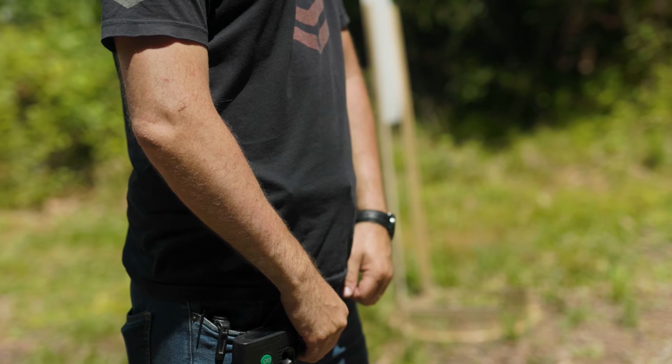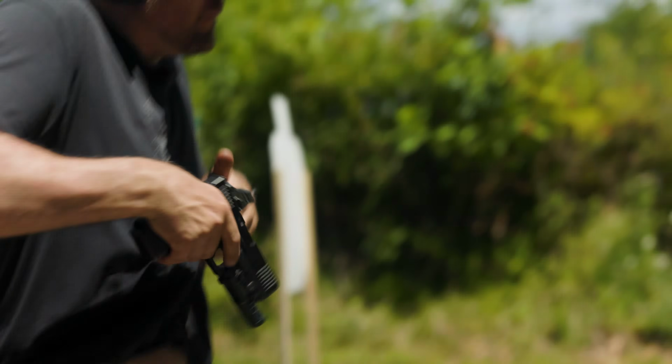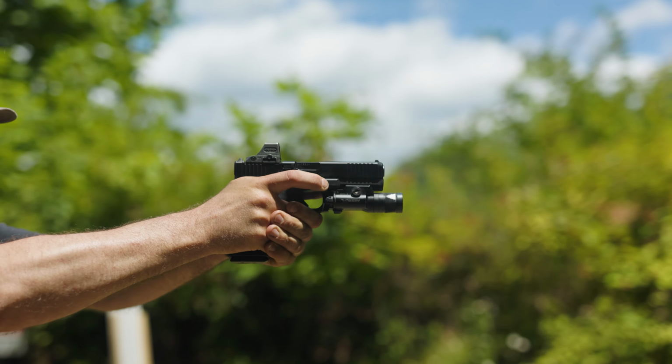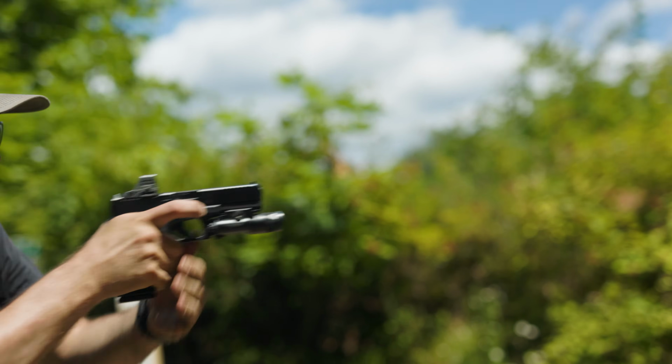And what I found with this pistol, because of its ergonomics, the recoil impulse really drives the slide straight back. I don't feel a lot of muzzle flip out of this pistol. It always does help to have a weapon light or something like that on the bottom of your gun. But at the end of the day, when you're shooting a full power 10mm, there's not much that's gonna stop that recoil impulse other than good fundamentals on your part.